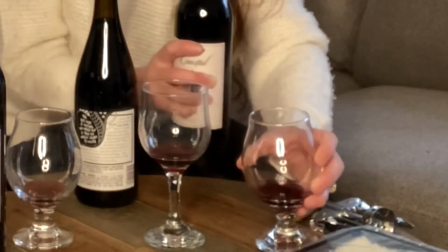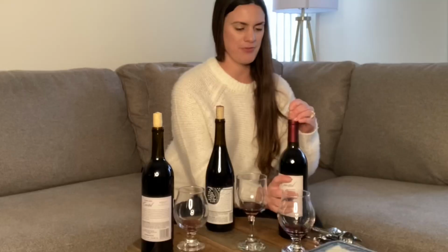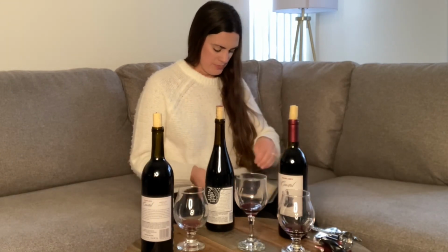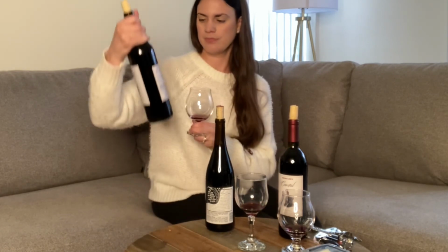All right, so here we go. I'm excited. I didn't pour much of the Merlot, but that's okay because I've had it before. And then I'll just crack this open a little bit. I'll probably just have the cheddar cheese. First, I'm going to try the Merlot.